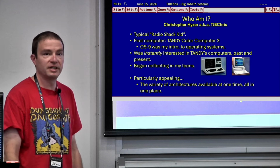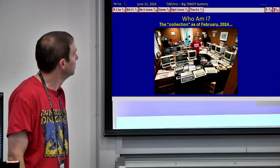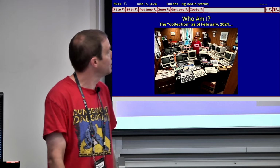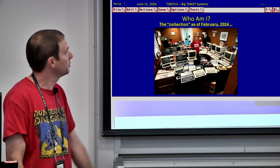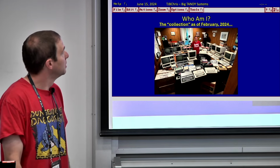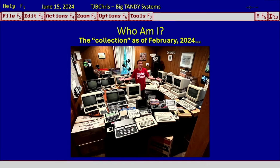And I don't know of any other manufacturer that had that breadth available on a consumer level. This is my collection as of February. I own almost all of the lines of machines. The only one I don't have is a Tandy 2000. But there are more Model 4s. I have about four of those. There are some non-Tandy machines in there.